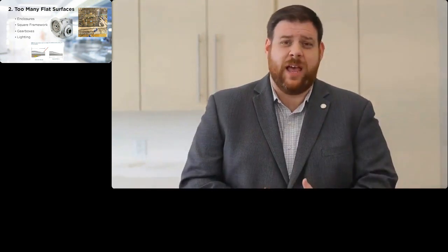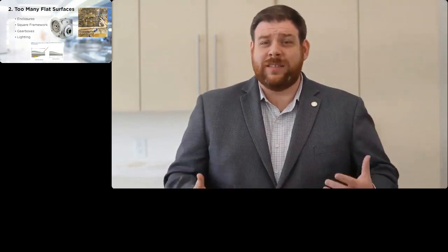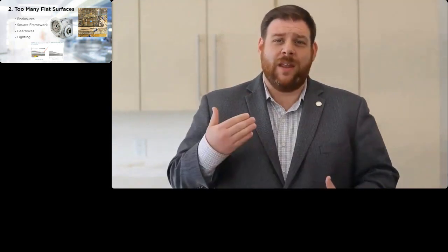Patterson Fan has a standout in the arena of fans. They have a stainless steel line. They actually have a couple of stainless steel lines of fans. There's a high velocity fan that's available from 14 inches all the way up to 30 inches, and they have cage fans available from 24 inches to 30 inches. These fans are designed not only to be stainless steel and washdown capable, but the motors are washdown rated as well. So you can install a fan in an area and you don't have to do any movement or covering of that fan to wash down for sanitary conditions.